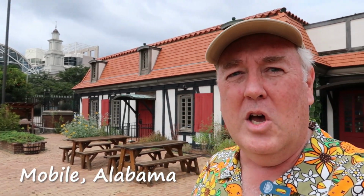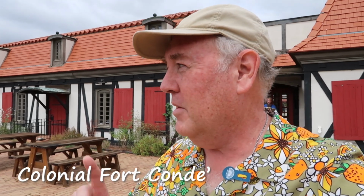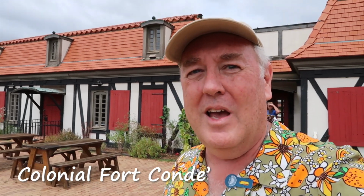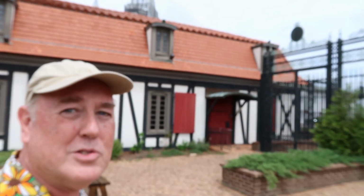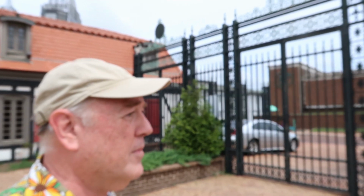Well, here I am, standing in a colonial fort in the middle of Mobile, Alabama. And this is Fort Conde, if I say it correctly. It's a colonial era fort, because like I think I said at another point, Mobile's been around here for a while. So I'm gonna wander and stroll around the fort here.